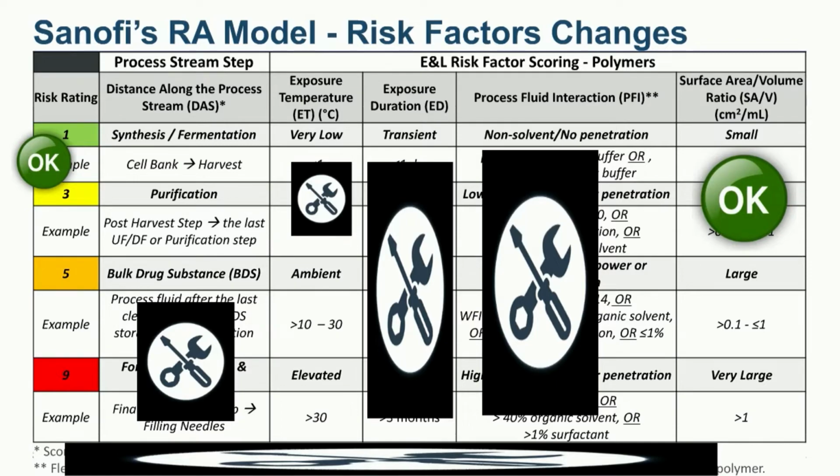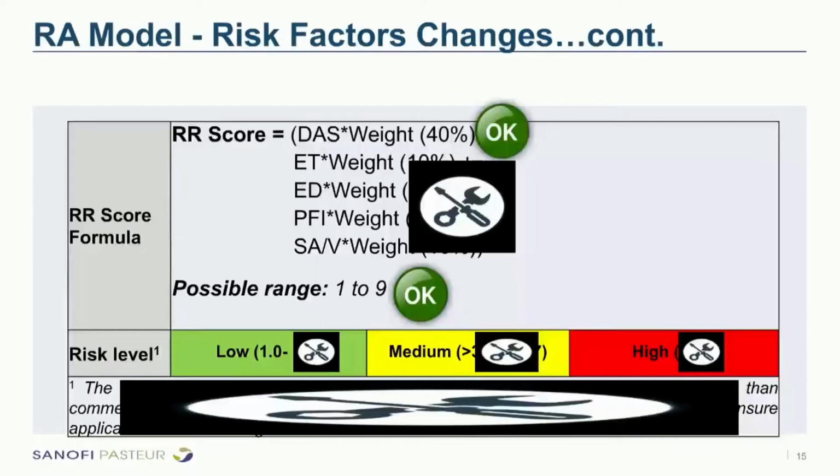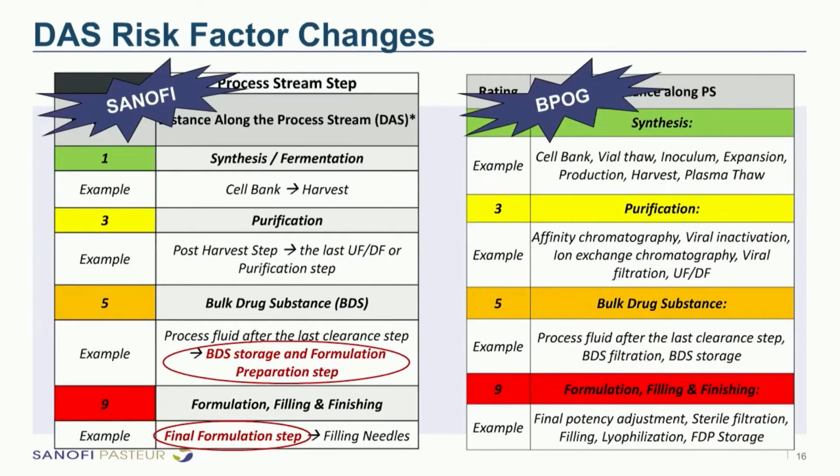And similarly, on the next slide here, showing the calculation, we also made some adjustment to the weight. And then the range ends up the same. And then the breakdown into 3 different cutoffs will be adjusted accordingly as well. So going very specific into each factor here, the first one is distance along the process stream.